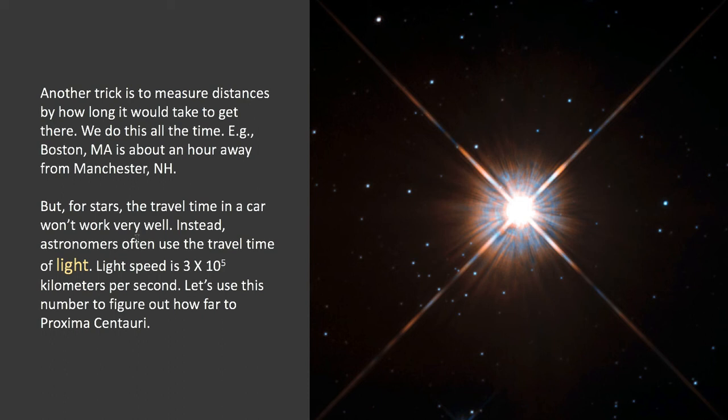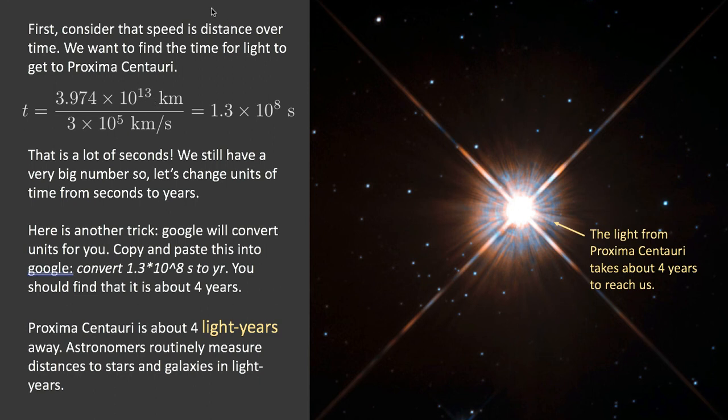In stellar distances to stars, what we use is the travel time of light. Light is incredibly fast, 3 times 10 to the 5th kilometers per second. So a little less than a million kilometers per second. Let's use that number to figure out how far to Proxima Centauri. So we're going to need to do a little bit of math here to put it into perspective. And it starts by thinking about speed is distance over time.